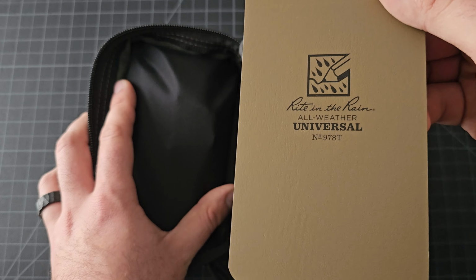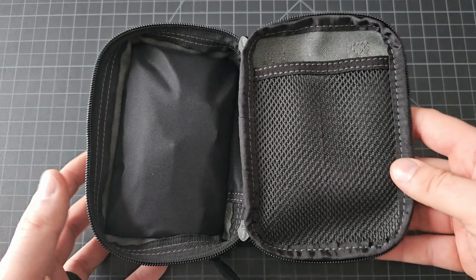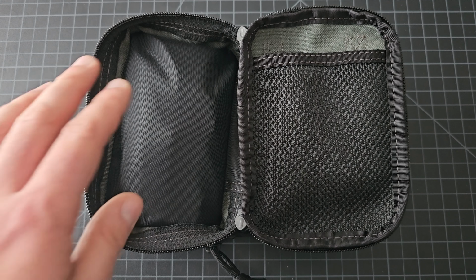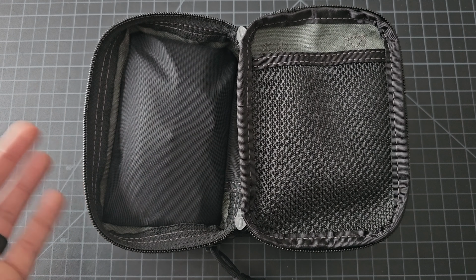This is the number 978T. So this is a kind of nice pocket. You don't have a lot of organization like the front, and some people might not like that, but this allows you to put bulkier items into your organizer that you wouldn't normally be able to put in because of all that organization. So they leave it free form in the back, kind of like a mullet. Business up front, party in the back.